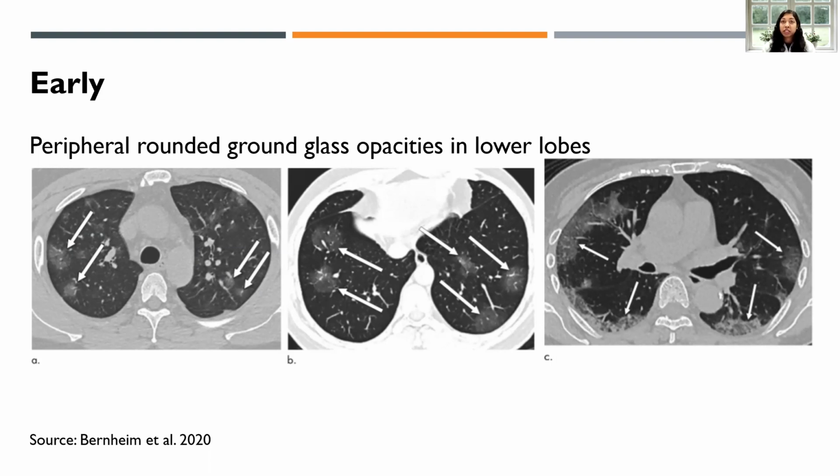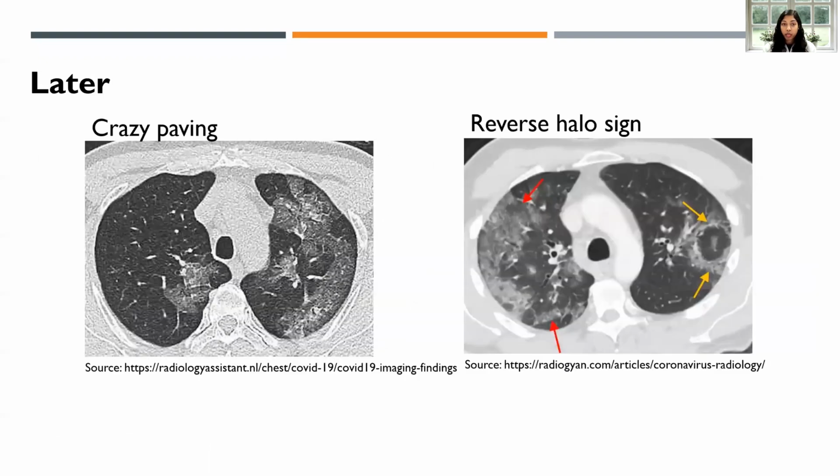For example, we certainly see some findings in the early phase of COVID-19 pneumonia. We see findings such as peripheral, rounded, ground glass opacities in the lower lobes that are pointed out by the arrows. And later, we see other signs such as crazy paving, and we see reverse halo sign. These are later in the course of the infection, but this is also part of the disease pathophysiology of COVID-19 pneumonia in the lungs.